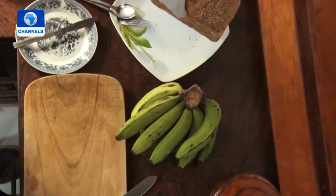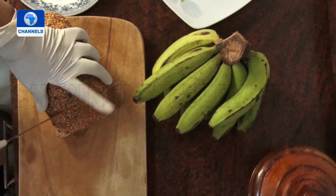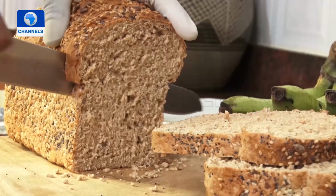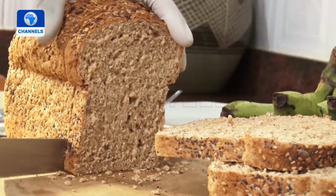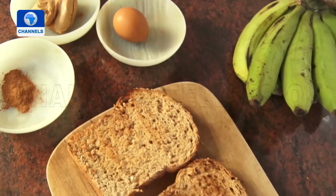You may find it strange that we're putting these two things together, bananas and peanut butter, in a sandwich, but I want you to keep an open mind with this combo, and it's such an easy start with these toasted slices.